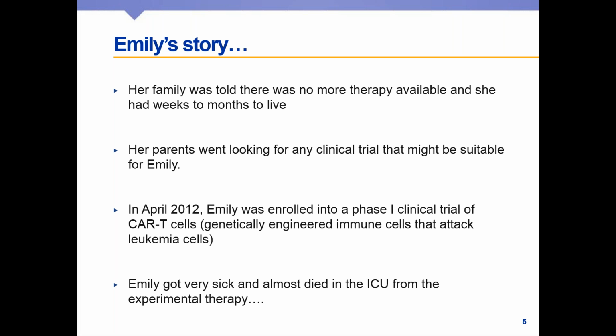Her parents went looking for a clinical trial, knowing that Emily was out of standard options for her disease. And in contacting the doctors at University of Pennsylvania, she was able to enroll on a phase 1 clinical trial of something called CAR T cells, which are basically genetically engineered cells, Emily's own cells that have been genetically engineered to try and attack her leukemia cells. This had never been done at the University of Pennsylvania.